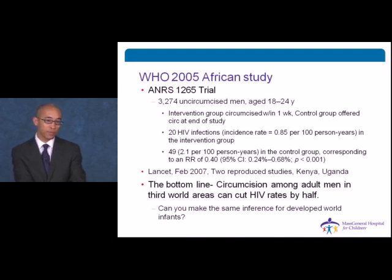However, the inference can be sort of shifted. Can you make the same conclusion for newborns in the developing world? And that's sort of the quandary that we're all sort of grappling with right now.